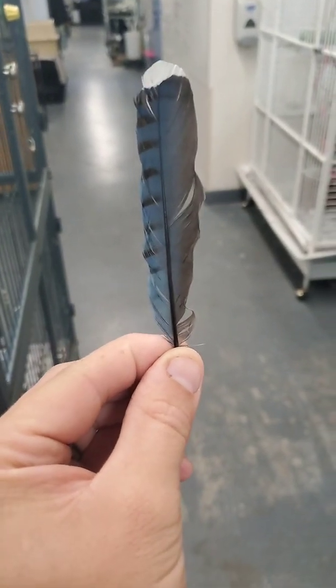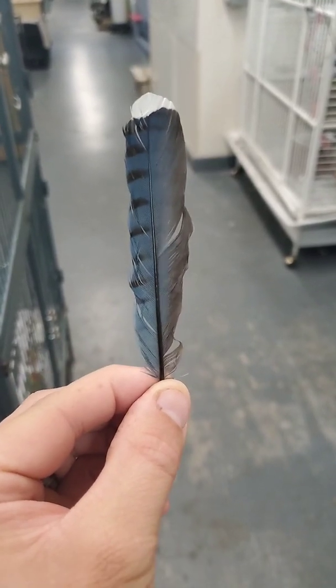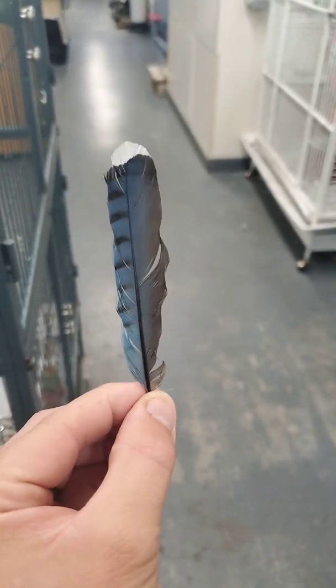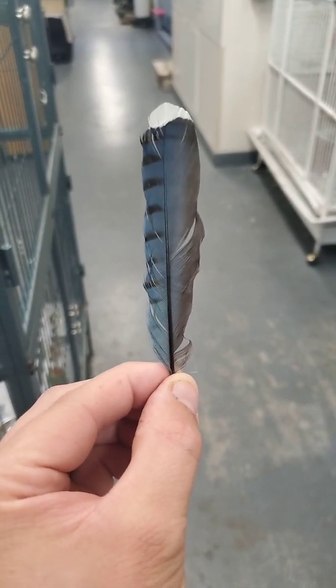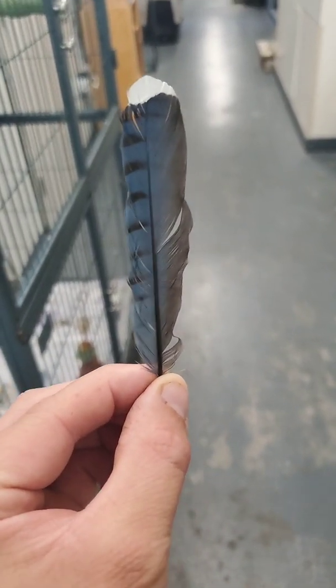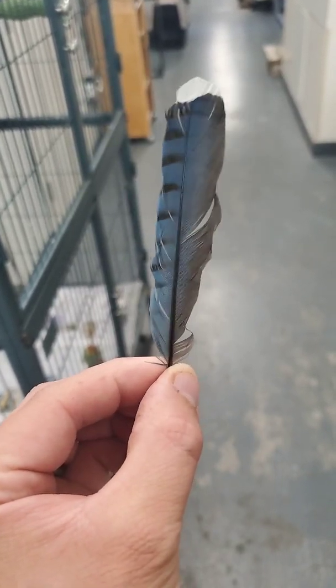So blue jays aren't actually blue. They look blue to our eyes, and that is because of the structures of the feathers themselves. The way that light refracts off of them actually makes it appear blue to us, but they're really brown. They have melanin in them, which makes them brown and kind of grayish. But just the way that the light bounces off of them gives them that really beautiful blue appearance that they are so well known for, which is really cool, I think.